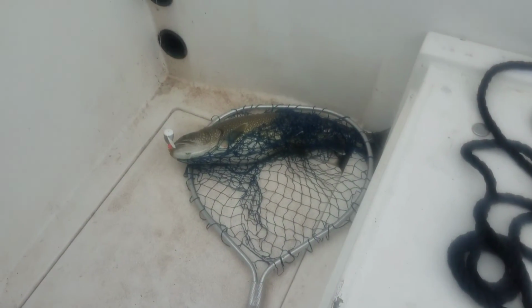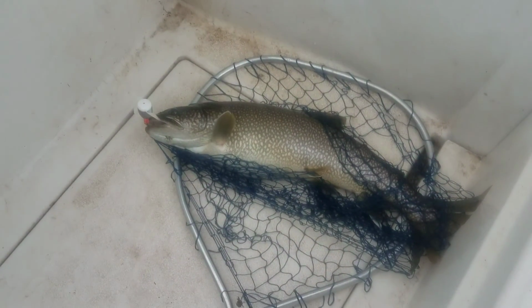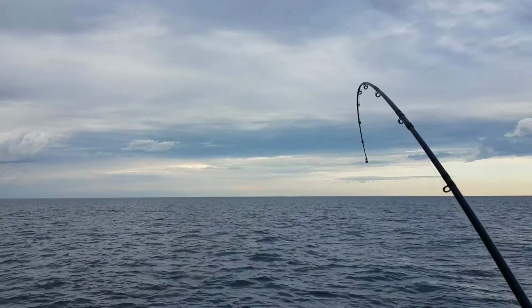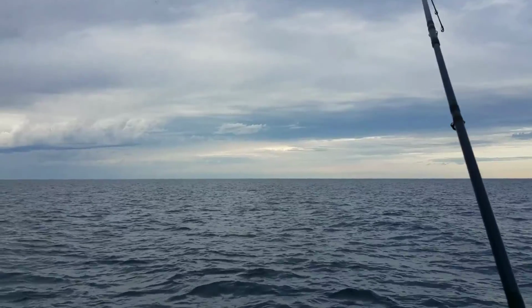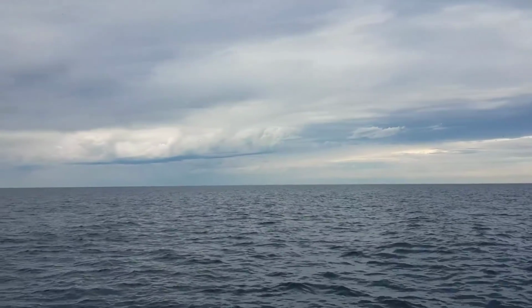Okay guys, I confirmed it. There's Lakers. So, if you come up to Manitou and you stay in the cove that I'm in, there's the lighthouse, and well, July, about 75 feet of water, and that's fatty too. Look at the storm coming in, guys.